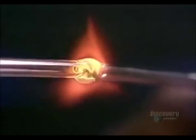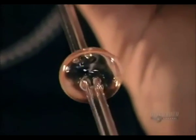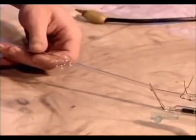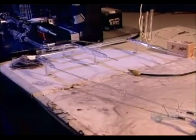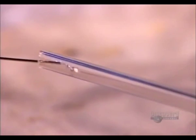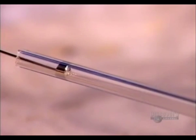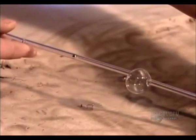Then, using what's called a crossfire burner, they create a tubulation, a thin tube with a bubble that'll act as a passageway into the open electrode. They fuse the tubulation to that electrode, then carefully inject a drop of mercury into the open end of the tubulation. Argon gas needs a touch of mercury to brighten the color it emits. Neon gas doesn't.